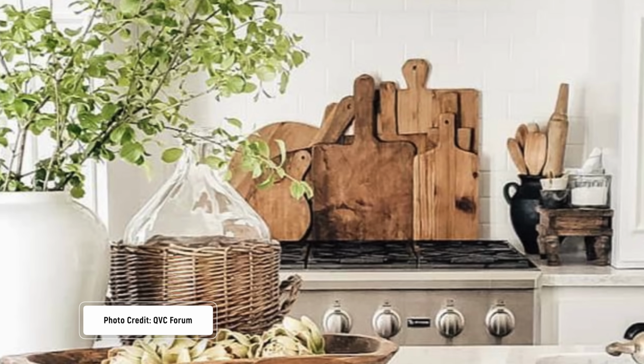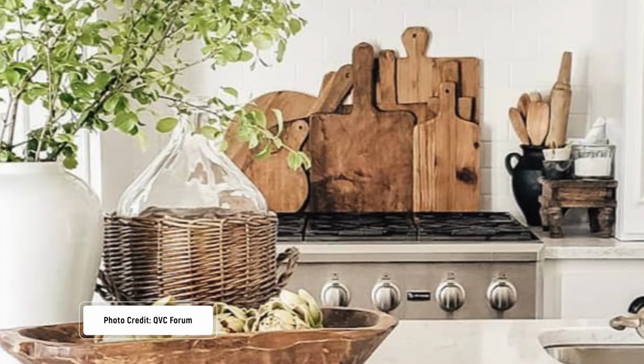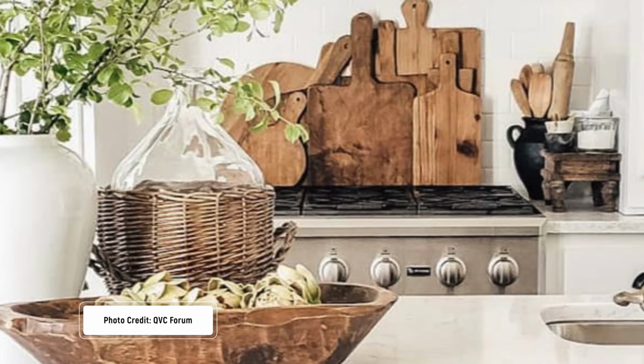This looks nice. You can style stuff on it, but I am very much in the camp where, if you have a huge centerpiece like this on your island or your dining table, do you actually eat there? I eat. You guys can see that. I need space to exist.